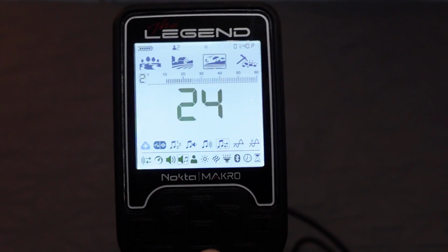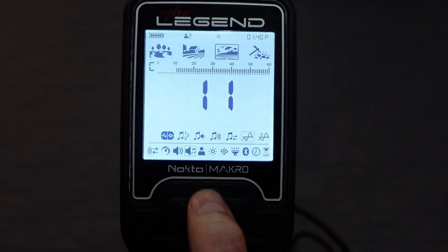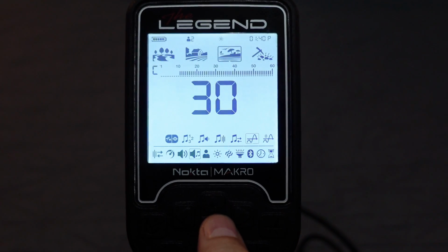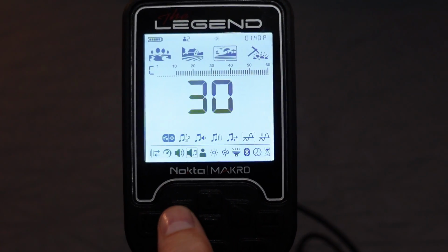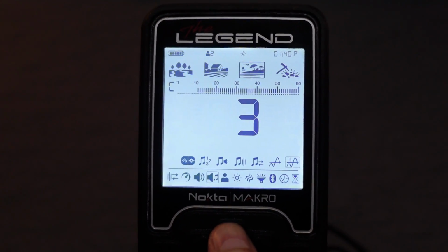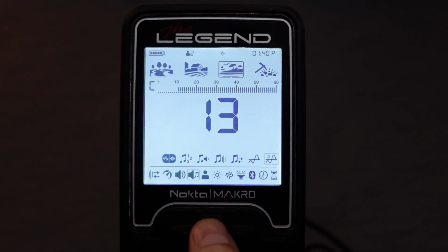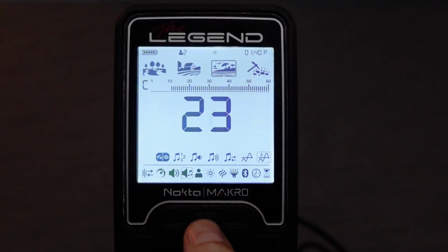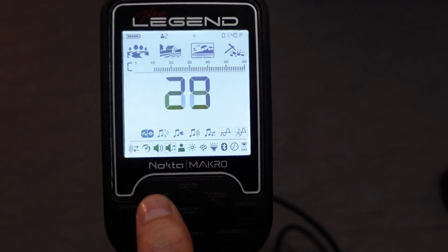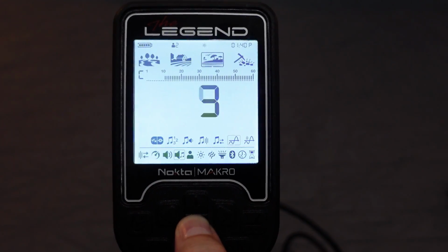So next setting over is going to be threshold. I don't run a threshold unless I'm gold prospecting. To each their own. You can hear it. Goes all the way up to 30 volume. Hopefully you guys can hear that. And then the pitch. So there you go. I run with 0 threshold, unless I'm gold prospecting. 0 threshold for me. So there we go.